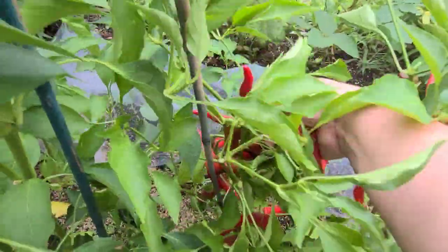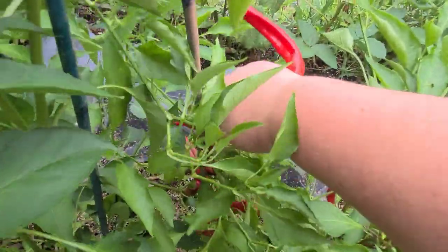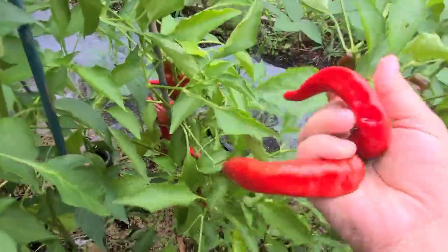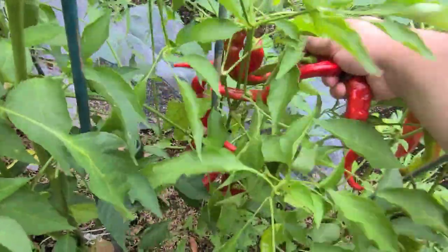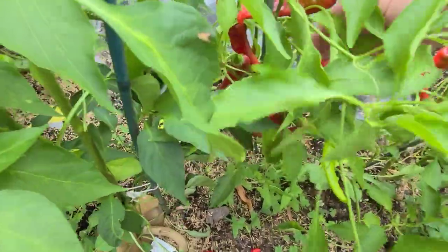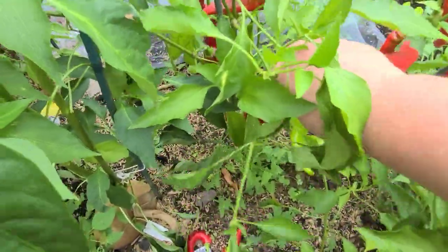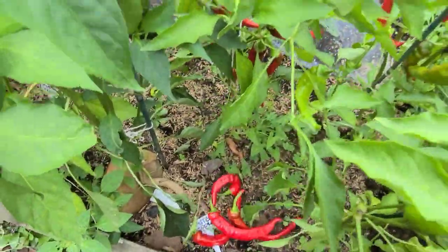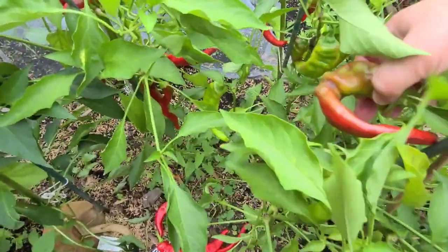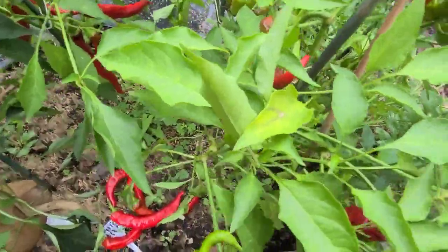Now when you wait, as I've said before, when you wait till these guys get really red, you get really sweet peppers. And they stay on the vine pretty well once they're red, like they don't spoil too fast. And even if the top starts spoiling, I have noticed that the rest of the pepper stays good for quite a while. So, they're really just a great, easy pepper to grow. That one's a fun, funky looking shape, isn't it? I'm gonna give that one a little more time.